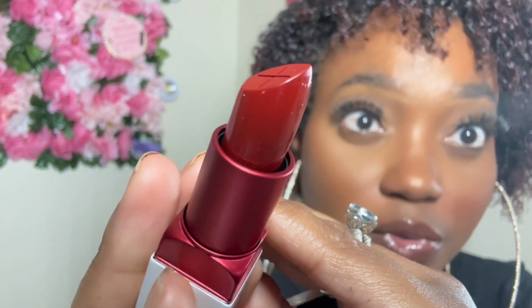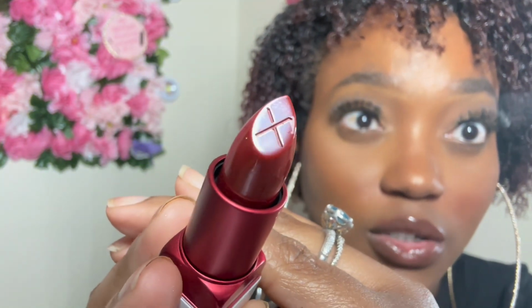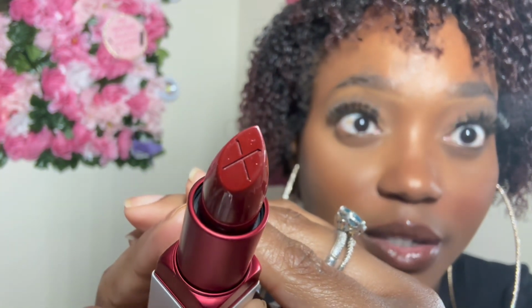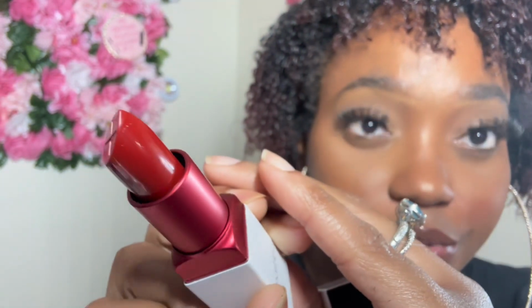So pretty. And you see the X on it? Oh my gosh, that is really pretty. Comment down below, what do you think about this lip color? Would you wear it? Would you wear this red?